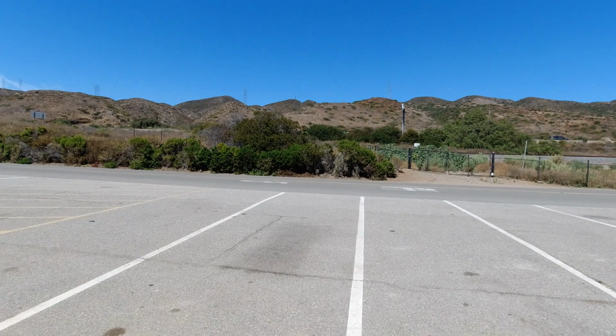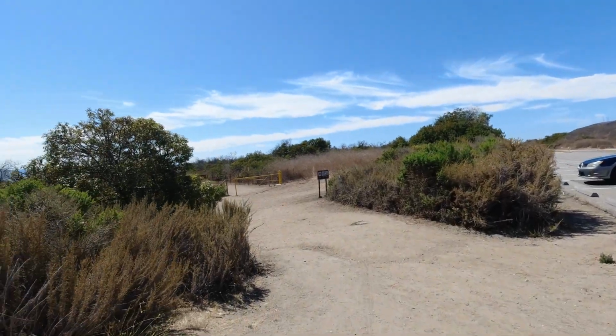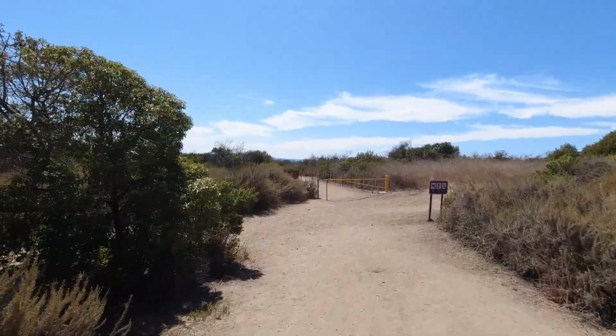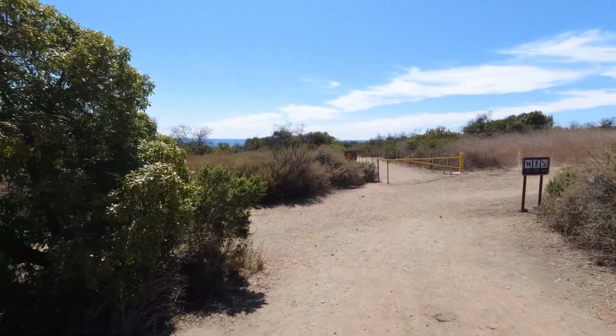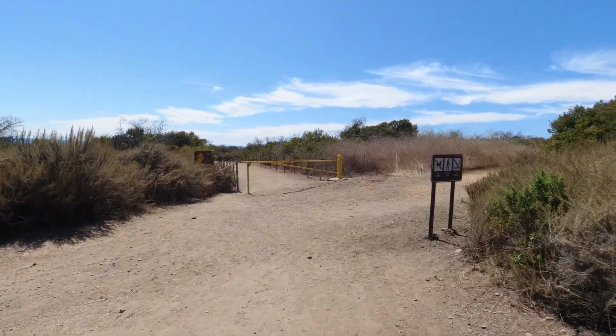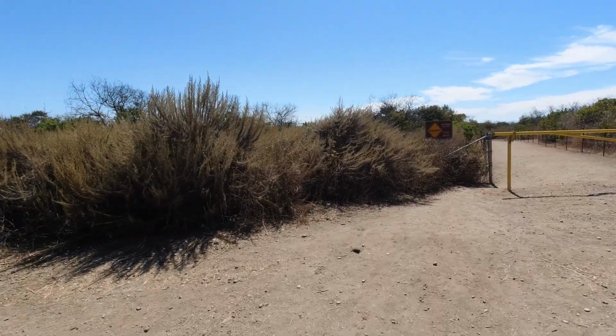You got the freeway and train. And then up the road there's also the power plant, which is, I believe, one of the reasons the water here is just a little bit warmer. And there's a lot more rays. You have to watch where you step in the sea.